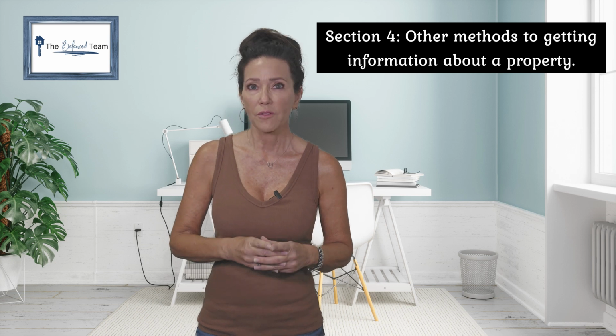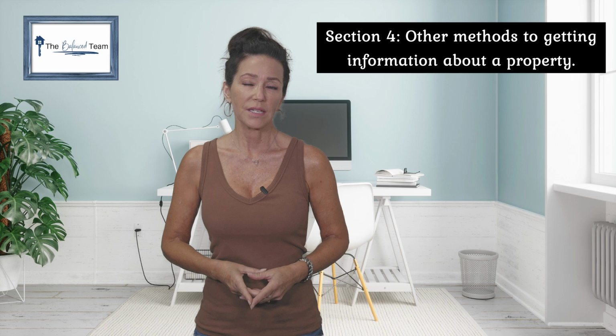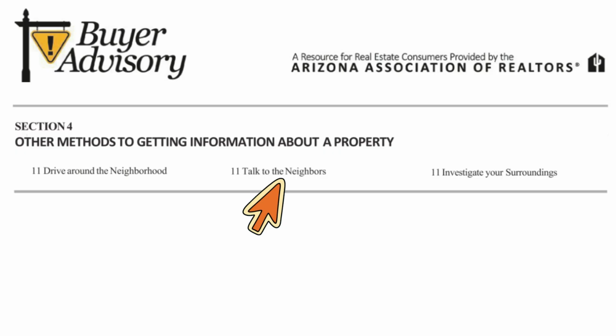Section 4 notes other methods to getting information about the property. This section is a really light section, but it does encourage you to talk to the neighbors, drive around the neighborhood, and use things like Google Earth to get a sense of your surroundings.